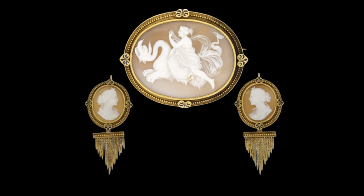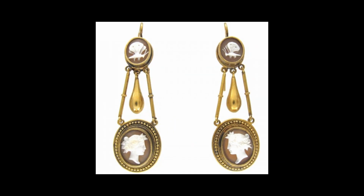The gold, polychrome enamel, and hardstone cameo earrings, each set with a cameo mask holding a floral festoon suspended from a three-headed mask mount, which the London jeweler John Brogden exhibited at the Paris Universal Exhibition of 1867, although imbued with a certain Renaissance feeling, are closer to late 18th century neoclassicism.